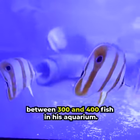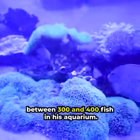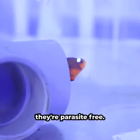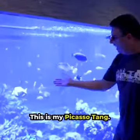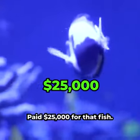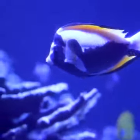Andrew has somewhere between 300 and 400 fish in his aquarium. He's lost track. They spend upwards of 8 weeks in quarantine to make sure they're parasite-free. This is my Picasso tank. Apparently the only one of its kind ever collected. Paid $25,000 for that fish.